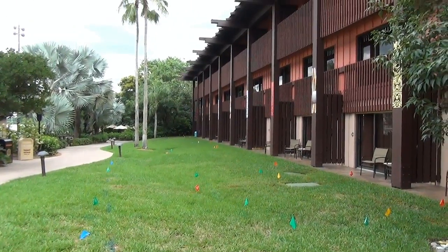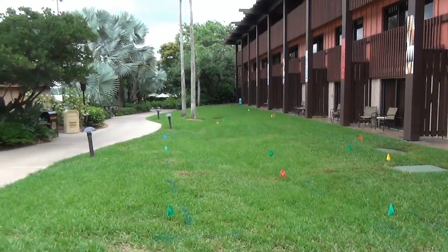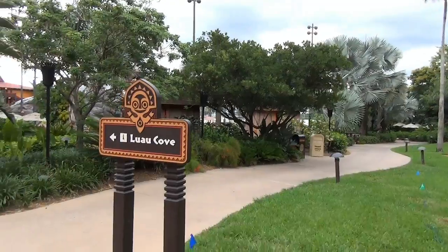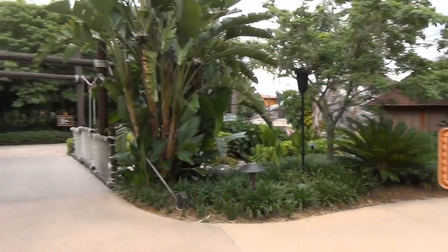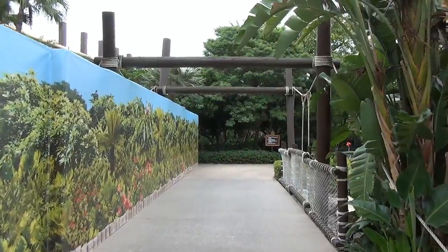That beach area is closed. All the beach chairs and everything have been removed, and they're having everyone go to the quiet pool. And there's a temporary bar set up at the quiet pool, but at least we'll get one last look here, a little nostalgia, one last look at this pool.